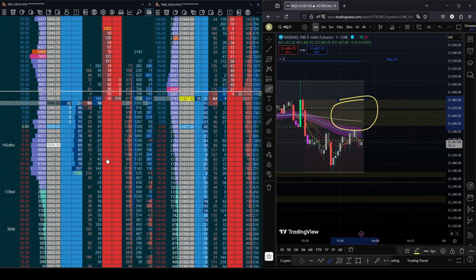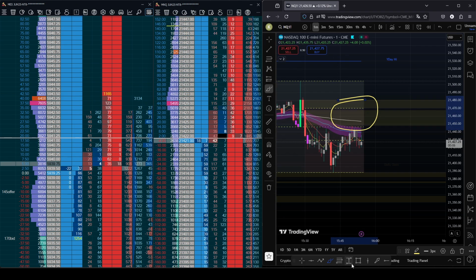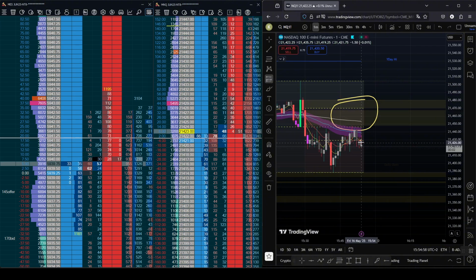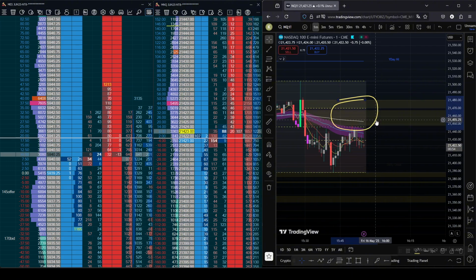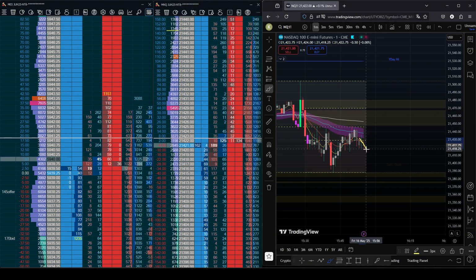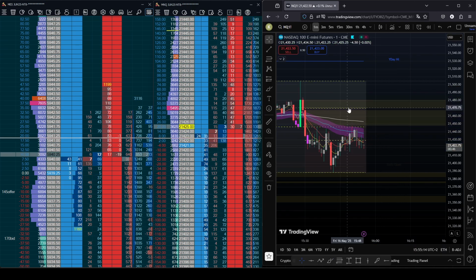I'm not risking that much. I'm risking around $150 to $200, which is not that much. And my profit target would be these highs, these imbalances, as I said. So it's almost 3 to 1 risk reward, 4 to 1. So it's not that bad. This might take a while, this trade, but I would expect them to move up to recover all these imbalances.